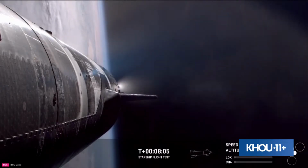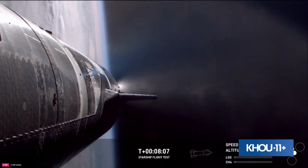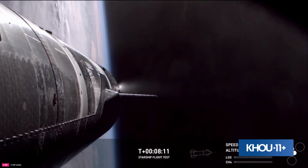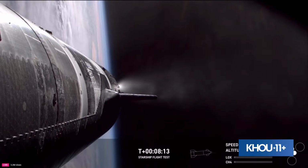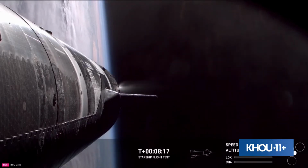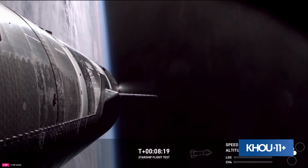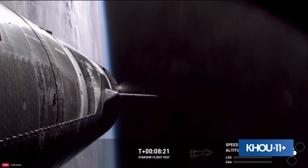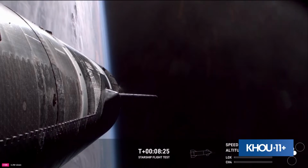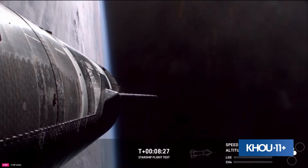We can see on our screen ship giving us some incredible views brought to us by Starlink. This view is also very interesting because we can see basically the receding tile line that we referred to earlier, where we mentioned we have removed a number of heat shield tiles in order to test out and push the envelope on the ship and demonstrate what its capabilities are.